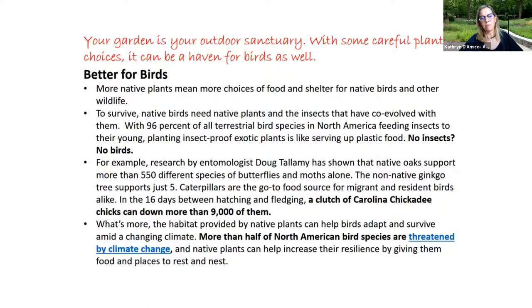And I'm sure all of you have heard of this study by Doug Tallamy. It's the most direct example, and that's why everybody uses it. A native oak tree can support 550 different species of butterflies and moths. So that's a whole lot of caterpillars for birds and other things in the habitat to eat. A non-native ginkgo tree can only support 5 species. So that's showing you the difference in the amount of food source.